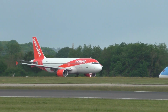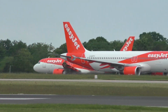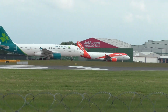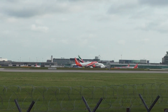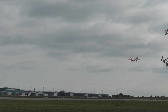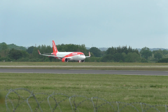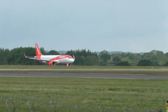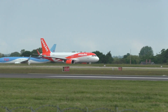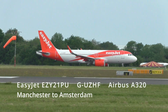This EasyJet's actually going somewhere really nice. It's going to Barcelona, and it's an A320 again. This EasyJet's going to Amsterdam, and it is an A320 again. So is that our 9th EasyJet we see?